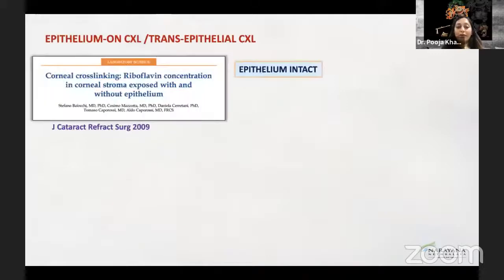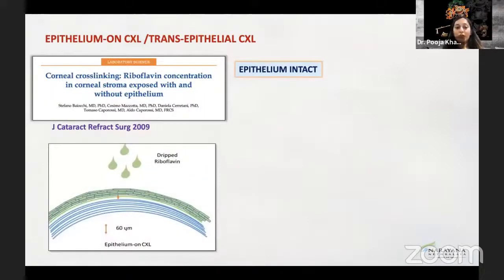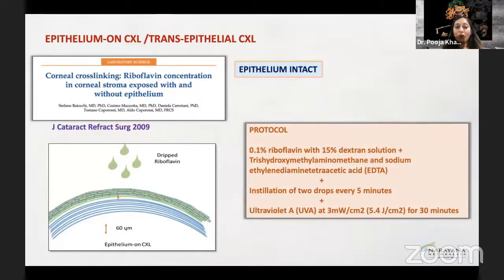Then, of course, it is known that when you remove your epithelium and do a cross-linking, it is known to cause pain, irritation, watering, and higher chances of infection. So then came a protocol of epithelium-on or transepithelial cross-linking, where you do the same procedure without removing the epithelium, but the riboflavin drops here would be different, mixed with dextran solution, tridoxymethyl methane, and the EDTA solution, which loosens your epithelium. You're not removing the epithelium, but you're loosening it so that the riboflavin can percolate into the stroma to make its cross-linking effect.